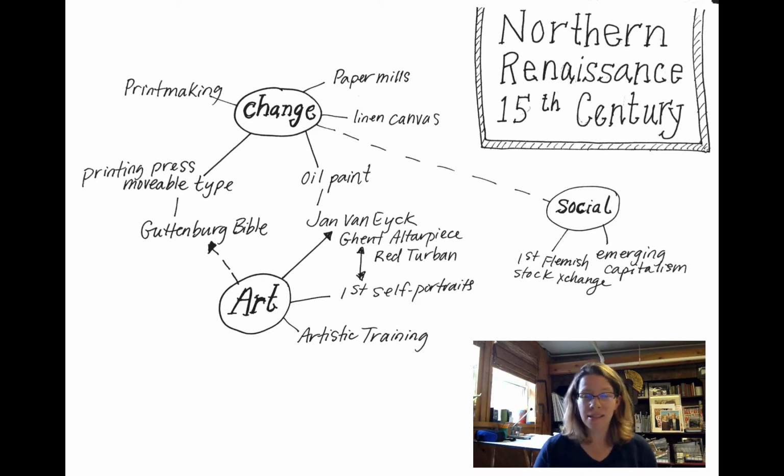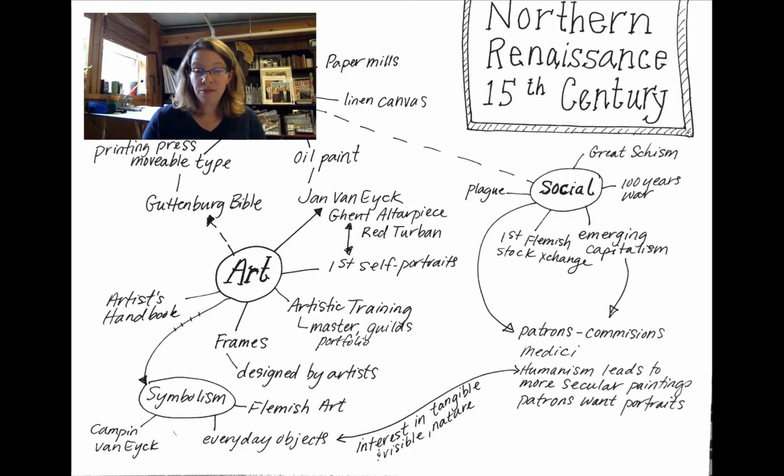The linen canvas is something that we see that's changed also. The Mona Lisa, that's this tiny painting on a canvas, allows artists to make work that then is movable and is something that's allowed to be stretched over a frame. We also see frames being designed by artists, and it becomes a part of the artwork. So notice this as you're going through and looking in this chapter.